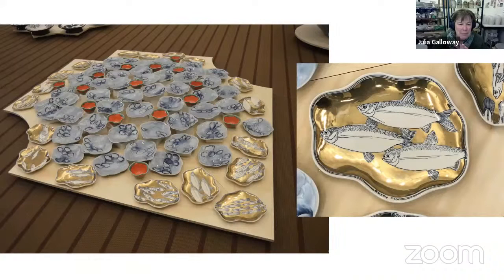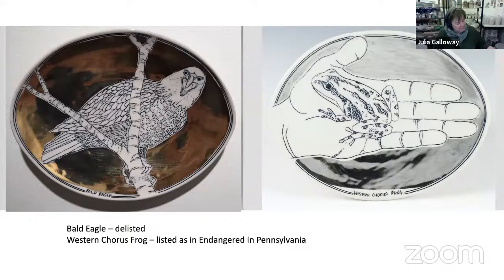It was complicated, but I just loved the idea of these extinct fish floating through the sky. It reminded me a little bit of the clouds and the architectural trays. So this is early on in me being interested in endangered species.